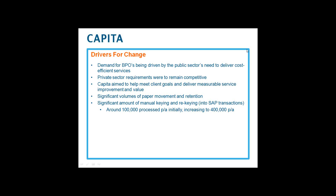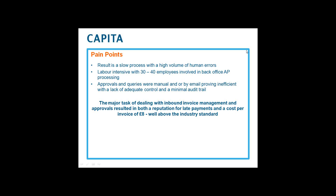We had a very significant volume of paper movement and retention in order to process our P2P documents. And we had a significant amount of manual data entry and rekeying data into our transaction screens. We use SAP as our ERP system. And just to give you an idea of figures of where we were and where we are, when we first implemented this project, we were processing around about 100,000 documents per year. And at the last count at the end of 2010, we've processed just around 400,000 documents. So you can see the volume has significantly increased, and what you'll see later through the presentation is that we've managed to do it without having to increase the FTE count by anything significant.